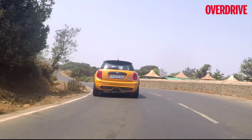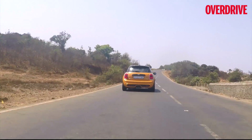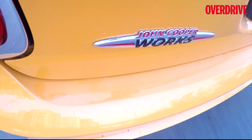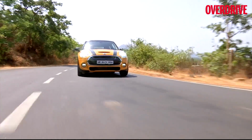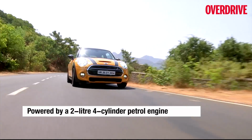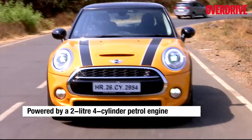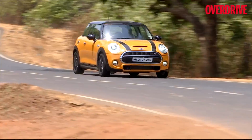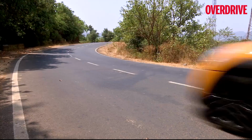This isn't your regular Mini Cooper S then. It wears the all-important JCW, or the John Cooper Works badge. No, this isn't the hardcore JCW either. It's more like a JCW PTK, which is essentially a pro tuning kit that bridges the gap between the road-friendly Cooper S and the track-focused JCW.